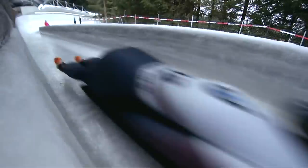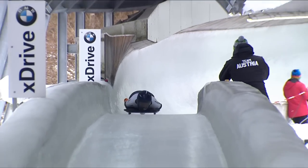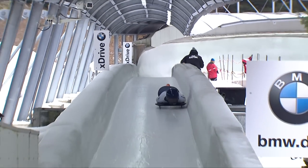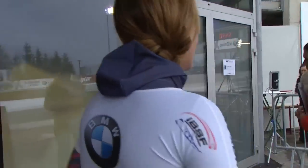Wow. So a little bit of leg action there. That's kind of the scorpion leg and knocking on the side, so that will slow her down. She's got 3 more runs, though. Yep, 3 more runs to improve, which will double her knowledge of the Igls track.